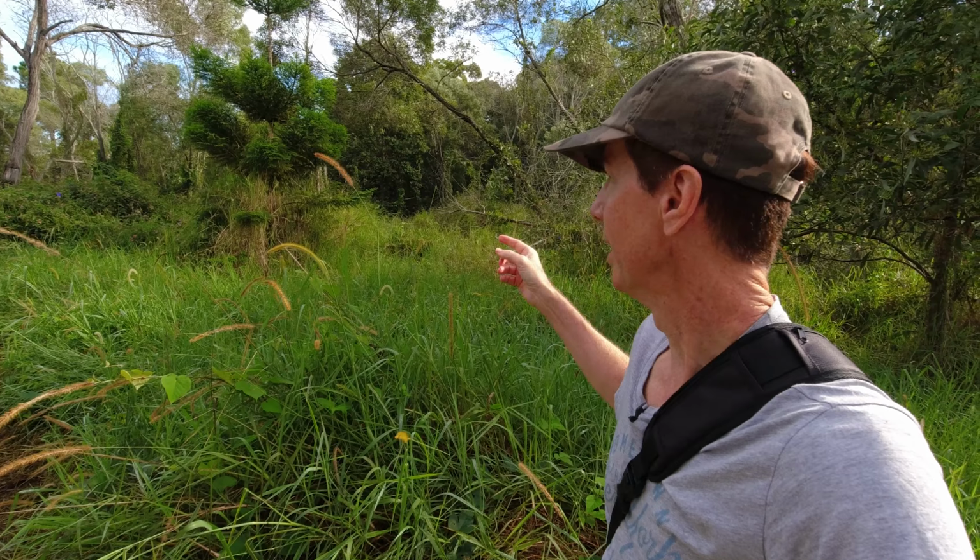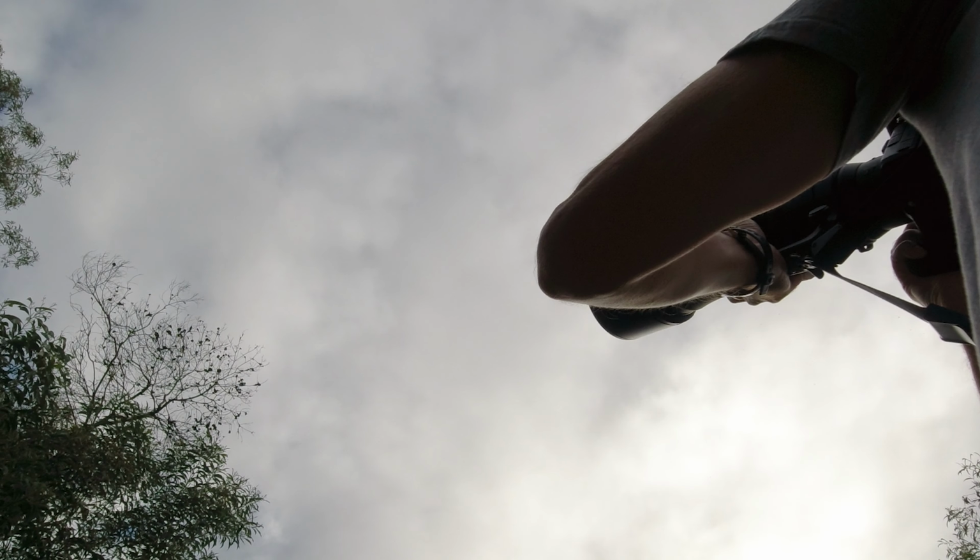Just over on that branch there, I had an Australian fantail. Now these guys flitter about and they capture bugs out of the air. Really hard to capture, but I did get some stills.